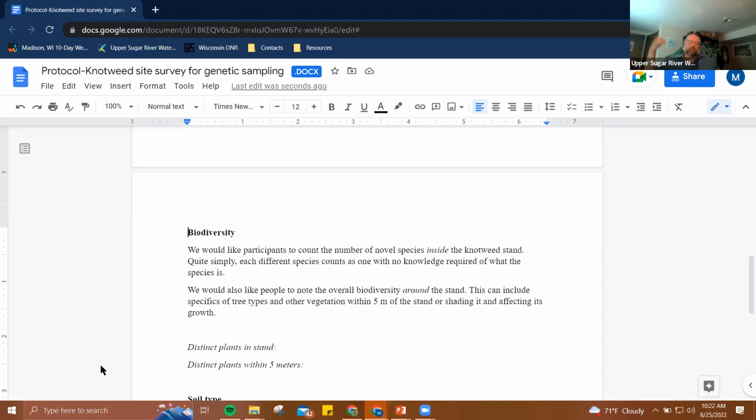So as you're doing your site analysis and your light and you're looking at your size, you've got to keep a count. Now with this, it's very simple in that the diversity means distinct species. I don't expect you to know what the species are, but if they have a different looking leaf, then they count as a different species.